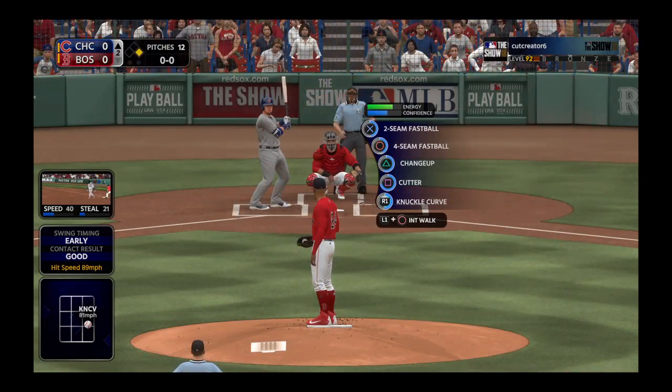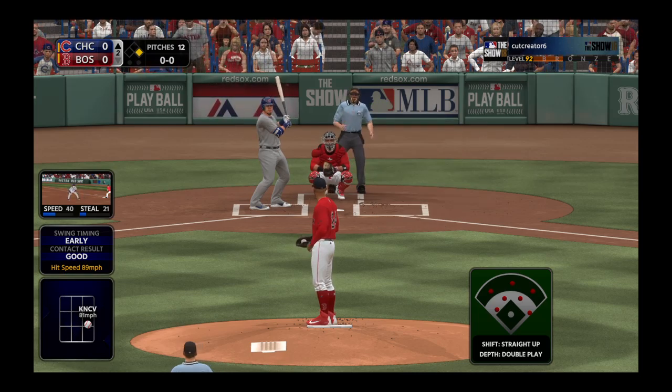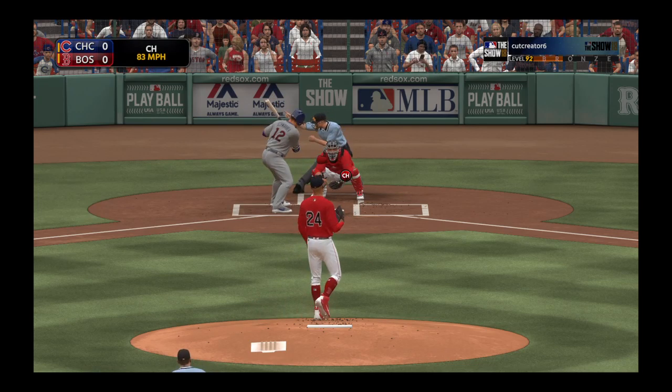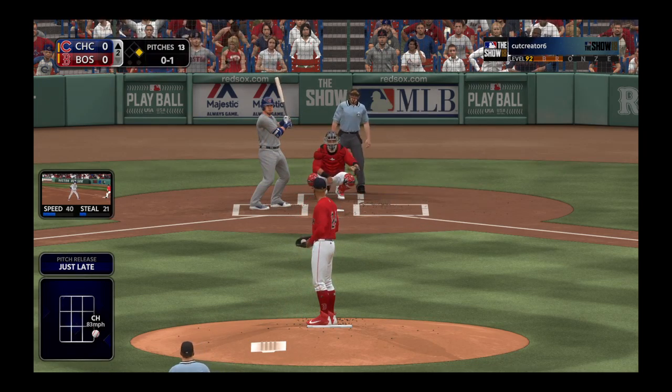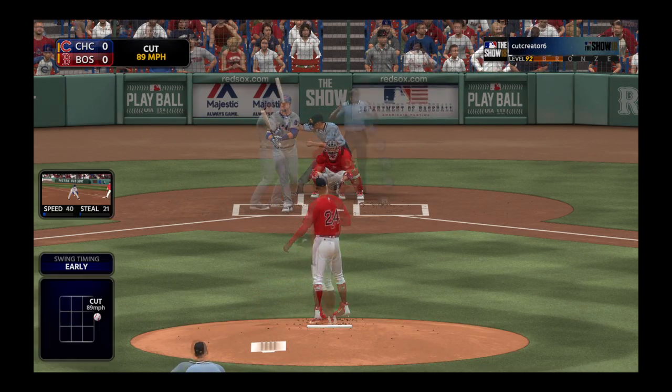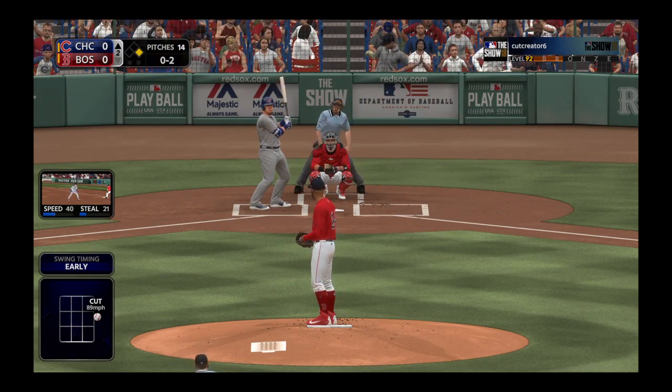Now it'll be the Cubs DH, Kyle Schwarber, as he'll get his first opportunity in this one. He drops in a strike to start the at-bat. 0-1. And he powers a cut fastball by him that time, and he's in charge now.